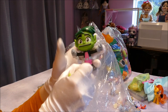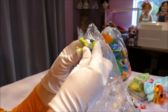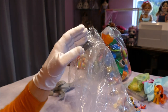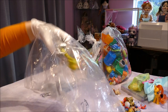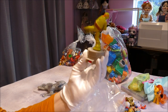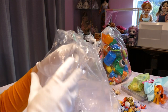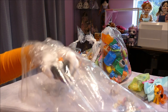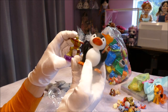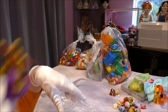All right, we've got another McDonald's toy with Beast Boy. Pile for that. A little unfortunate looking Leonardo. Pile for that. McDonald's. Michelangelo. Yeah, nah. I honestly only keep vintage McDonald's toys or things that are particularly interesting to me. We have a squishy penguin, which is a no, and a Donatello, which is a no.